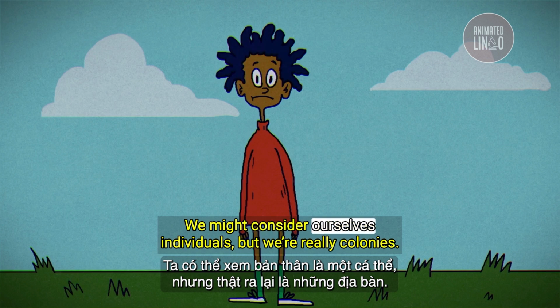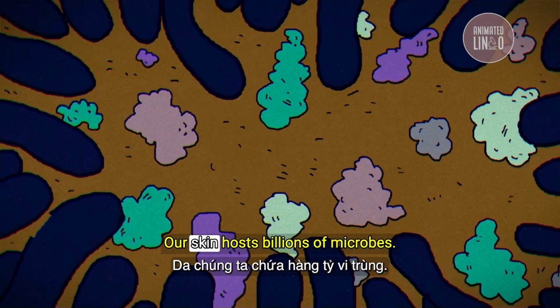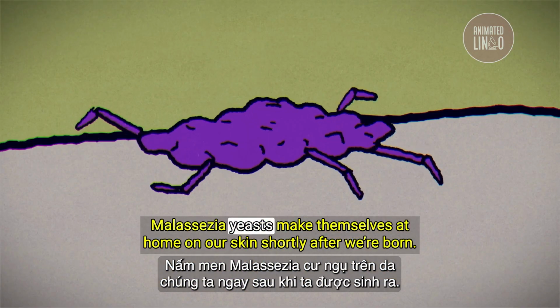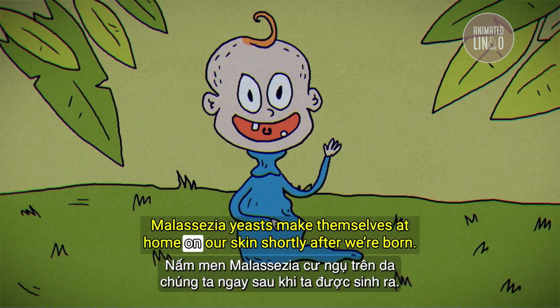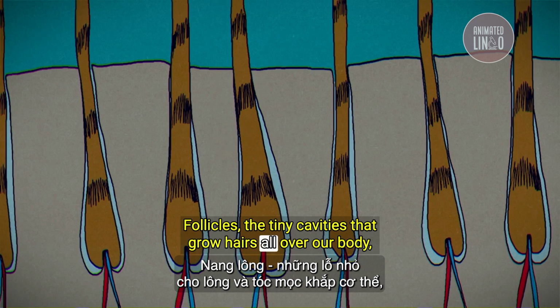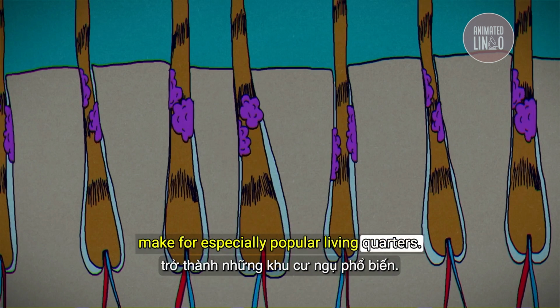We might consider ourselves individuals, but we're really colonies. Our skin hosts billions of microbes. Malassezia yeasts make themselves at home on our skin shortly after we're born. Follicles, the tiny cavities that grow hairs all over our body, make for especially popular living quarters.